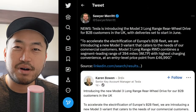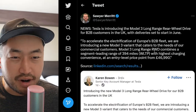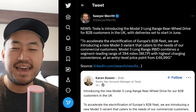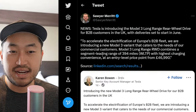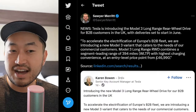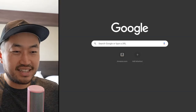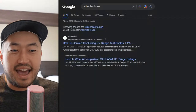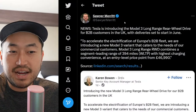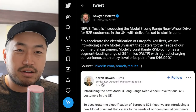It seems like Tesla has brought back the Model 3 long range, or introduced a Model 3 long range rear-wheel drive variant in the UK market for business to business customers. It's got a rated segment-leading range of 394 WLTP UK miles. I don't even know what the conversion is, or what WLTP miles are in US miles. And it's pretty good, a pretty decent price at 46,990 relative to the other trim models that they have in the UK.